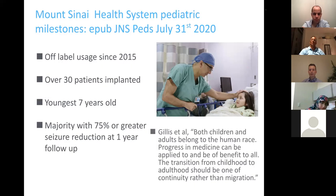And I want to leave you guys with this quote right here. It really struck me when we were finishing the paper. Both children and adults belong to the human race, and progress in medicine can be applied to and be of benefit to all. The transition from childhood to adulthood should be one of continuity rather than of migration. So do not think of a 17-year-old as different from a 17 and a half or an 18-year-old, right? If something helps a human being, there's a great chance that it will help another human being.